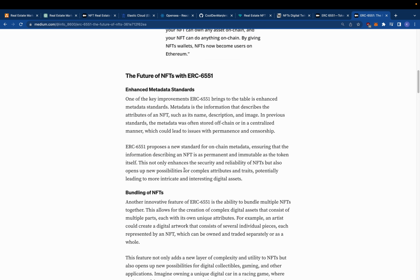Okay, that's really good. This not only enhances the security and reliability of NFTs, but also opens up new possibilities for complex attributes and traits, potentially leading to more intricate and interesting digital assets. Okay, that's really good, because you would expect everything for an NFT to be stored on the blockchain where the NFT itself is minted, but no. The way they work right now is you mint or create a token on, let's say, Ethereum, and the metadata, or the actual image and the name, description, is stored off-chain. Now it's either stored in IPFS, which is a decentralized peer-to-peer network, which is not a blockchain, or it's stored on Arweave, which is a blockchain. And both of these solutions are very viable, but it would be a lot better if we could keep them on the same chain where the NFT actually exists.